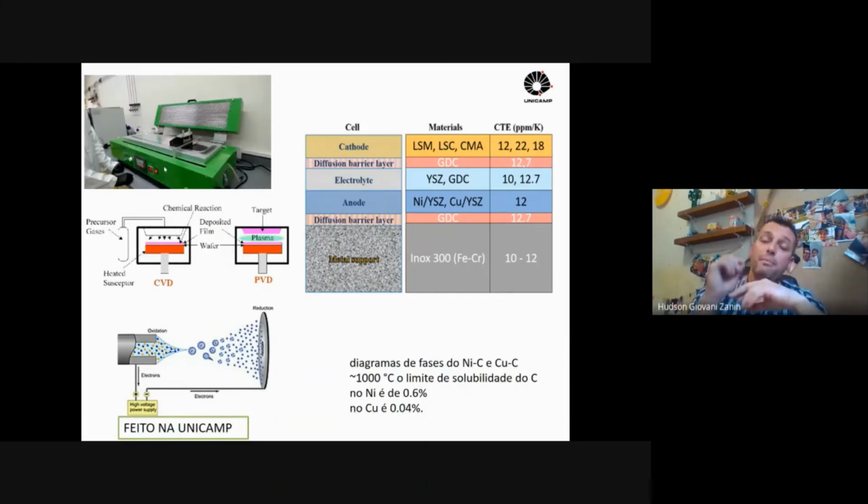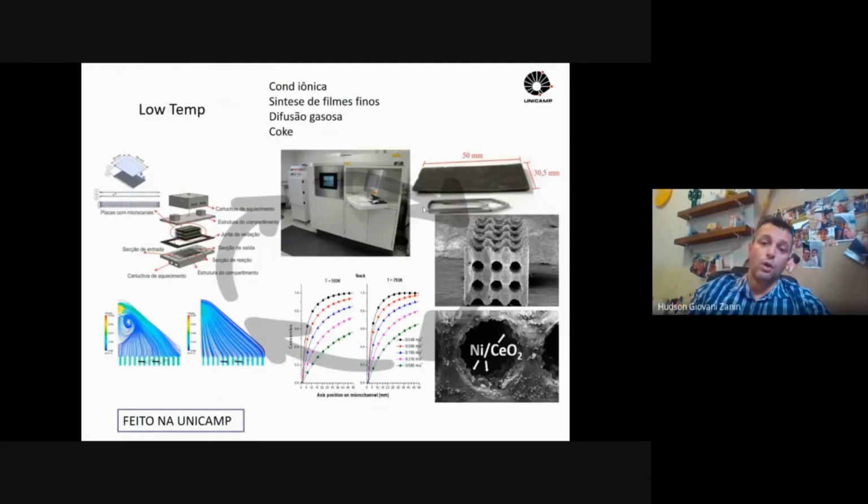Also, the main catalyst for carbon is nickel, and this nickel here is an issue, because we have what we call coke formation. There's a thin layer of carbon forming, and that reduces the power of the system. And we have some strategies to avoid this, like replacing nickel or part of the nickel by copper, or making an alloy of this, and also using some niobium and other types of metal. It's possible. We're going to use this in the last project we showed.